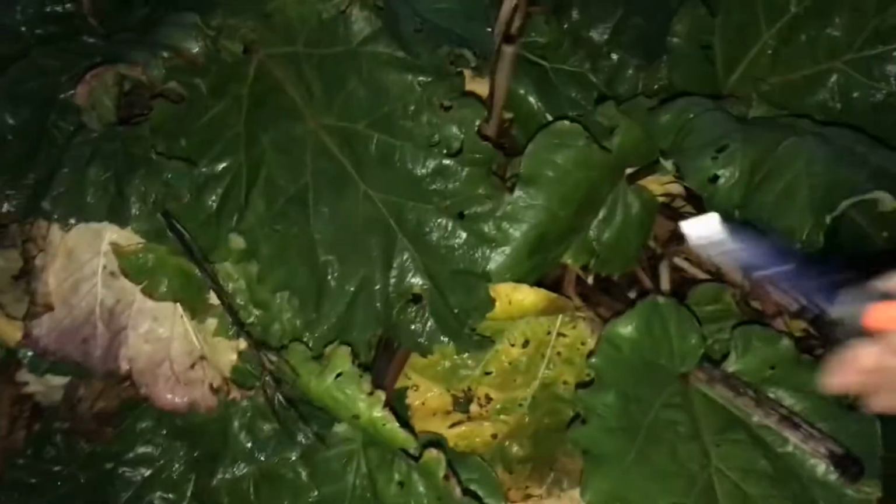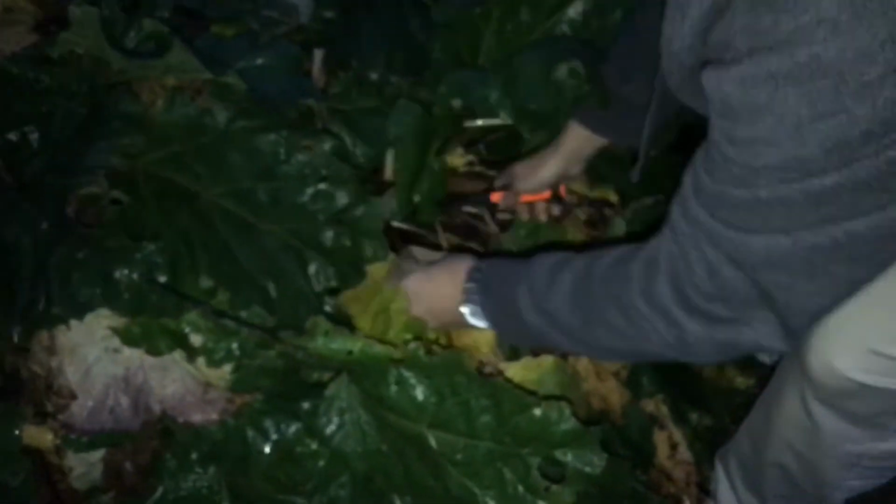Yeah, come over here, show them this. This is a seed stalk. There's nothing on that right now. But there's quite a bit. Anywhere we see a full leaf, there's going to be a pretty nice stalk of rhubarb. Are you trimming back some of the dead leaves too? Yeah, it's kind of like pruning a tree or a bush.